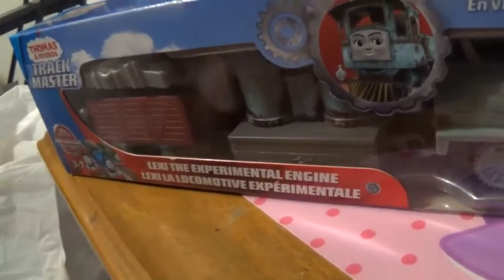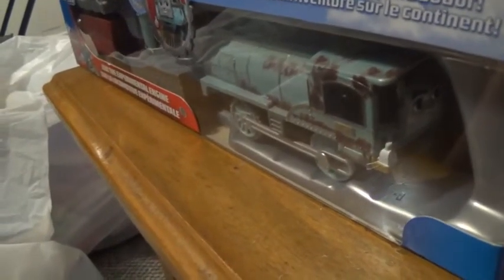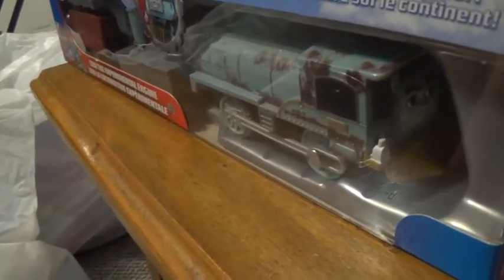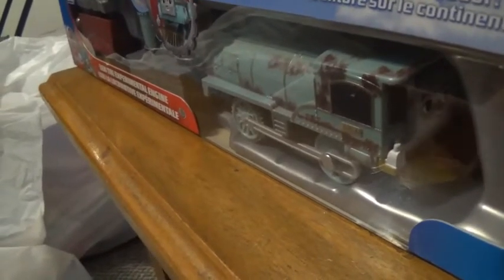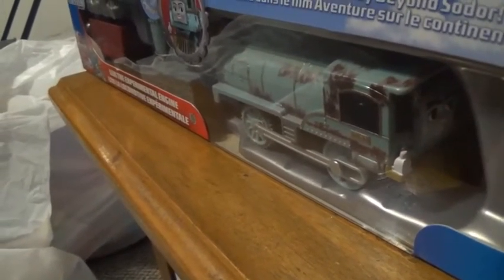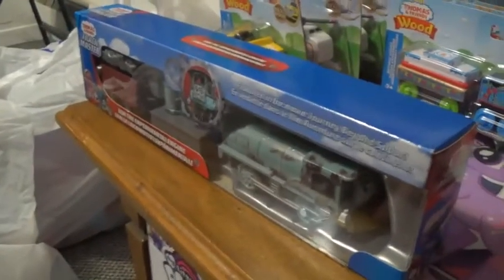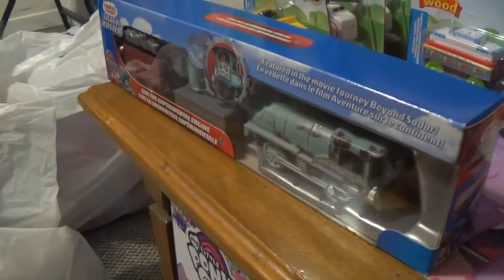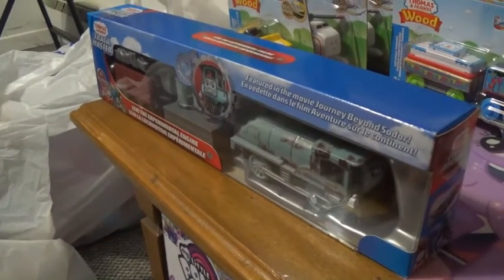I've been meaning to get some more rolling stock. As you saw in my previous video, I only have 2 pieces of rolling stock. Well, now 3. And added with Lexi, that's 8 locomotives for the Trackmaster Revolution series. And it's the same old story of too many locomotives, not enough rolling stock. Hopefully I'll change that in 2020.